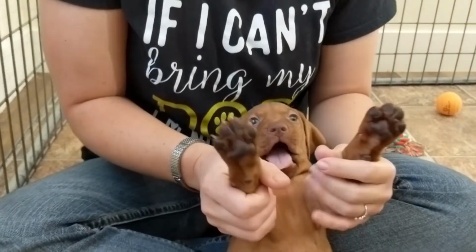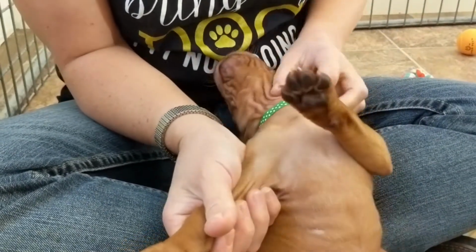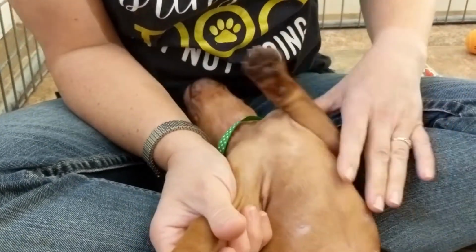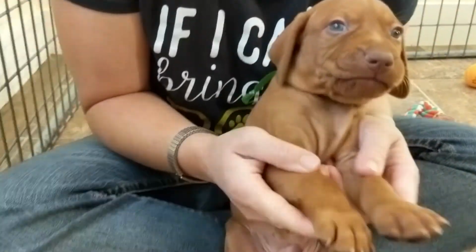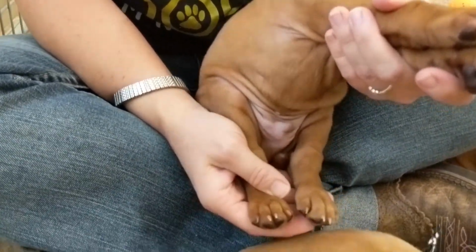If we roll him back, he's looking solid in the chest. Let's look under here, buddy boy. Move your ribbon. He's looking solid in the throat. If we look at front paws, those are solid. And if we look at back paws, those are solid.